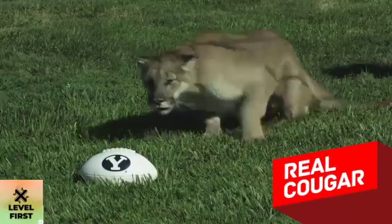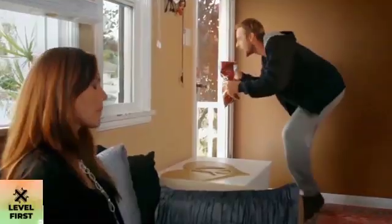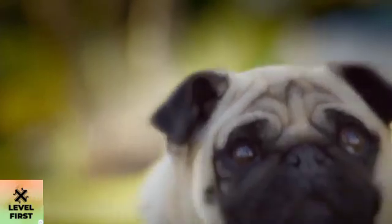Real cougar. Animals are quite often featured in commercials, but usually these are domestic ones like dogs, cats, cows, or hamsters.